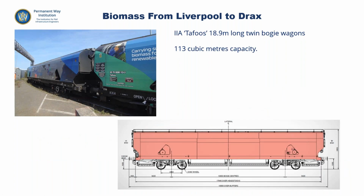If we look at the wagon fleet that's been manufactured for the biomass, basically these are Tafus wagons, 18.9 metre long twin bogie wagons, 113 cubic metre capacity. There's a fleet of 225 of these wagons manufactured for Drax, dedicated to biomass transit, designed by Ricardo Rail, and they started to enter service in 2014. The Liverpool to Drax trains are 17 trains a day, each train typically 25 wagons.